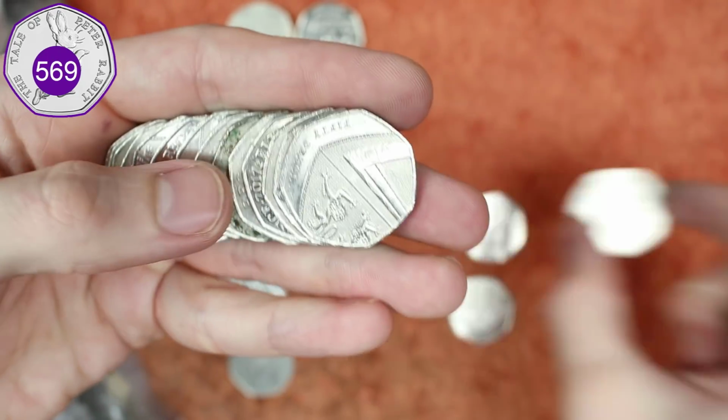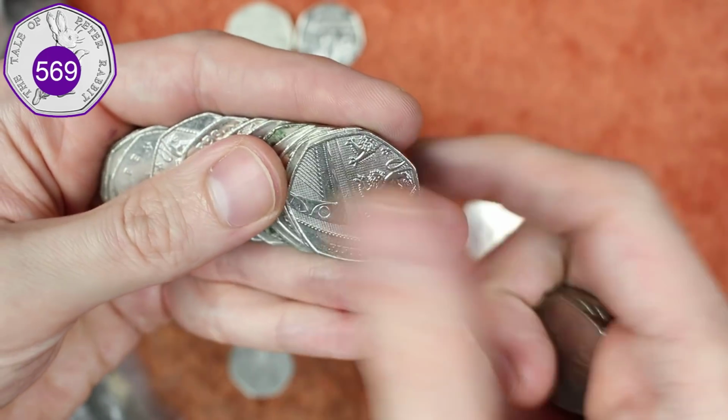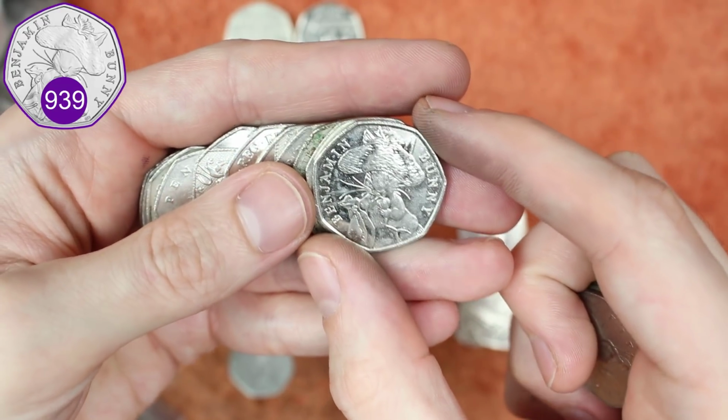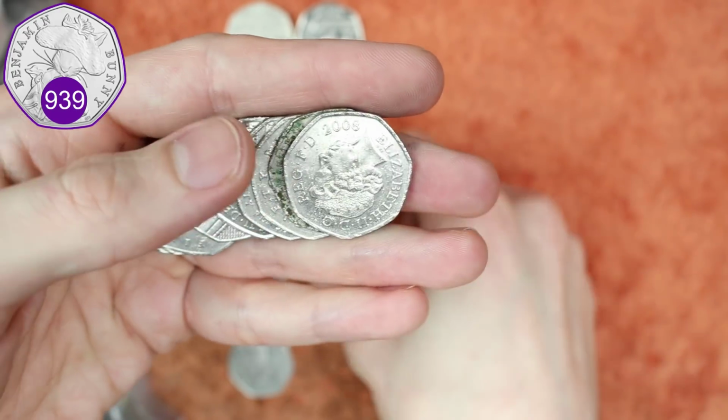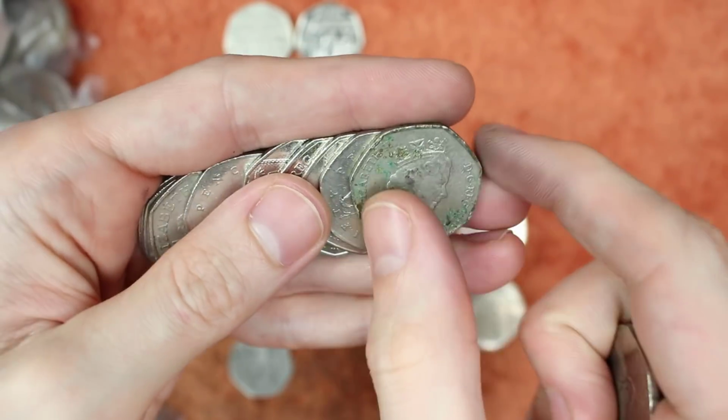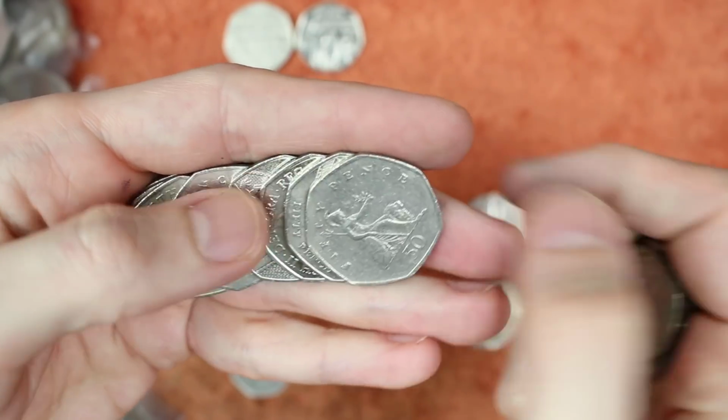Another Peter Rabbit. Wow. 3 Peter Rabbits. No Benjamin Bunnies. That's very bizarre. Normally we are inundated with Benjamin Bunny. Oh, there we go. He heard me complaining. We'll get him on the counter then. That's a bit of a grotty one, isn't it? Thankfully just a Britannia.